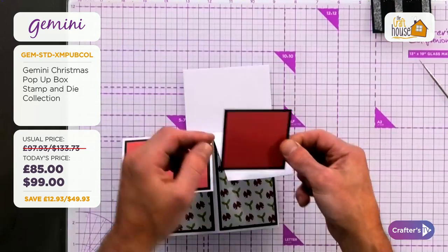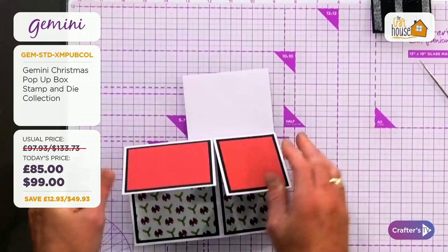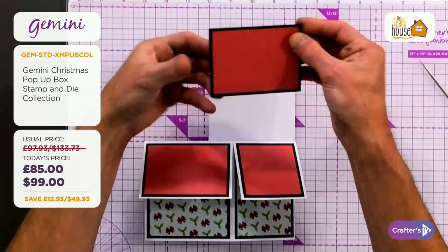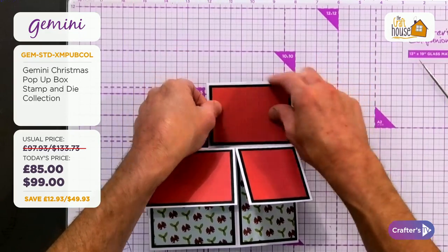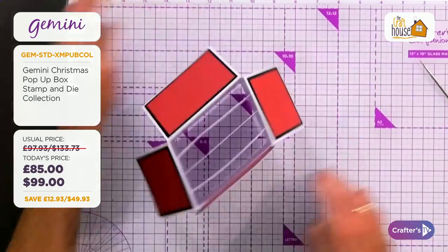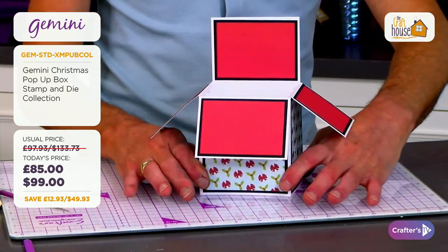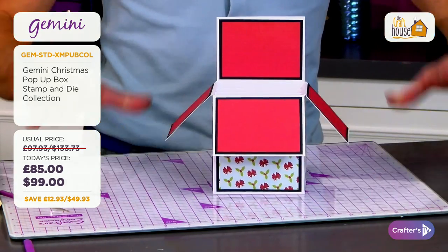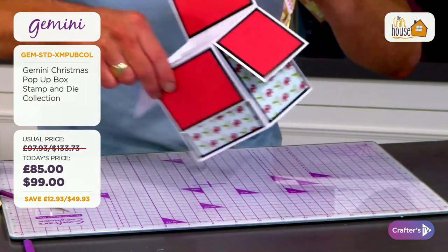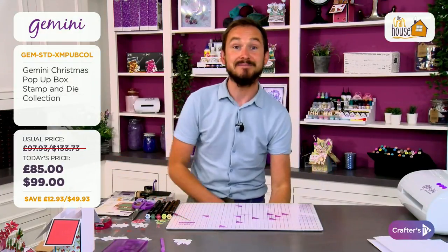Then we've got this one, and then all that I'm going to do to finish off this layer is bring this top layer, and then all that we're going to do is pop it onto the back and press that into place. Now that starts to give us our decorated pop-up box. So you don't have to go all in with lots of detail, however you can if you want, but now really is the fun bit where you get to use the stamps and dies. You can start to colour exactly what we're about to do in just a moment.